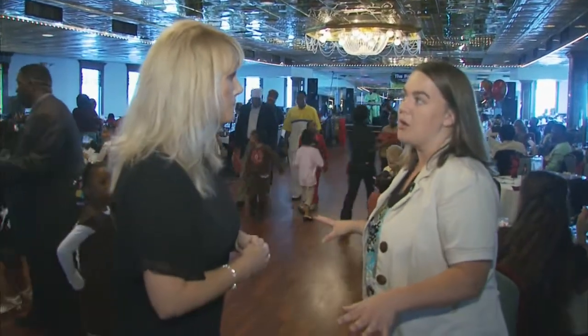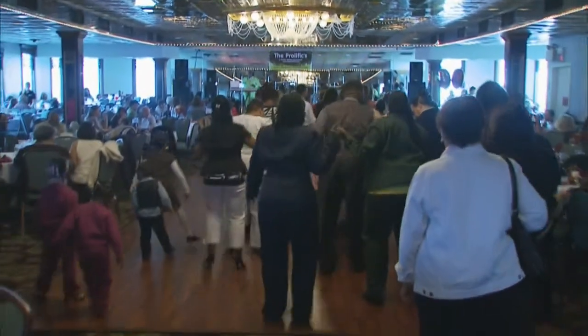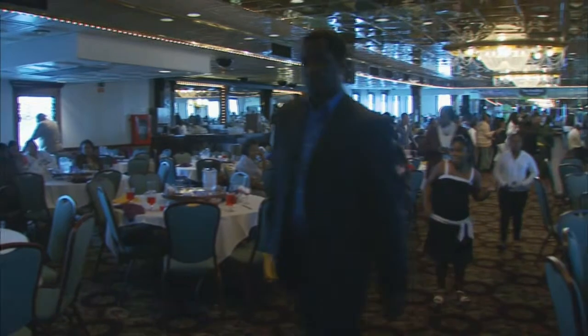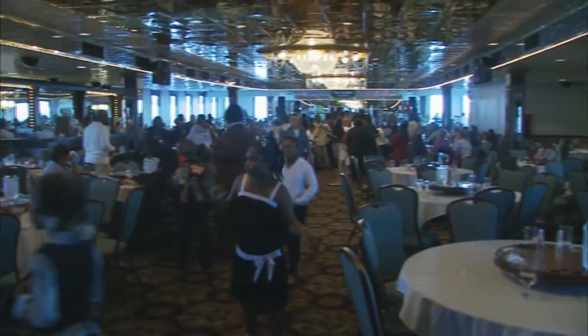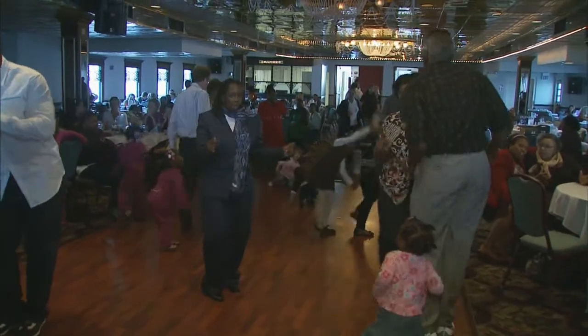This is a second deck ballroom. First and second deck are very similar. They have the chandeliers and the brass ceilings as well. Oh, the beautiful chandeliers. Yeah. This room and the other floor are very popular with homecomings and proms too. They don't need much decoration, and they can come on in and they have a great party.